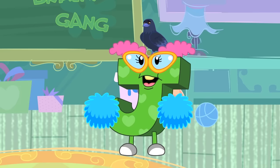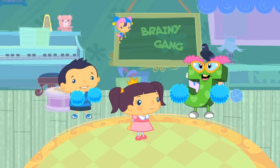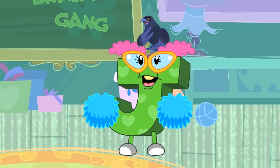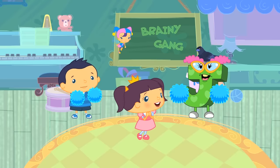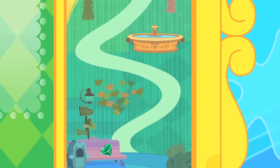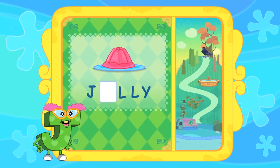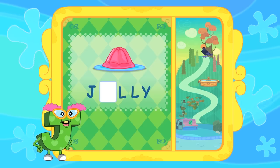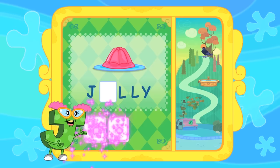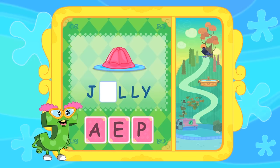Look, everybody, it's Jack Jackdaw. Hello, Jack. What are you doing here? Hello, everyone. I'm looking for my shiny green jewel, but I don't know where it is. Don't worry, Jack. We'll help you find it. Can you help Jack Jackdaw find his shiny green jewel? Just fill in the box with the correct letter and help guide him along the path.